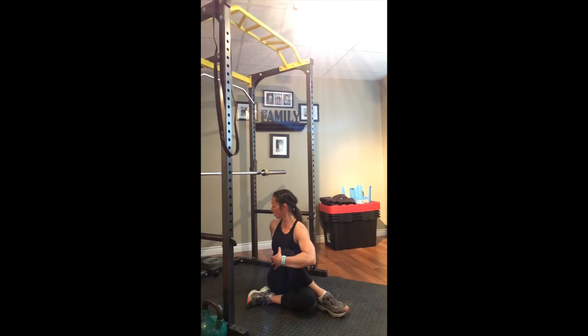Spine stays nice and tall. And both hip bones should be in contact with the mat. So try not to lean away from that leg. Try to sit the hip bone down and keep hugging that knee, pressing the back of the hand into the back.